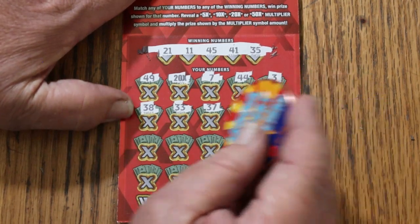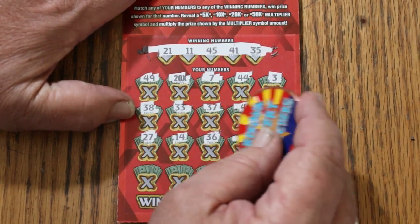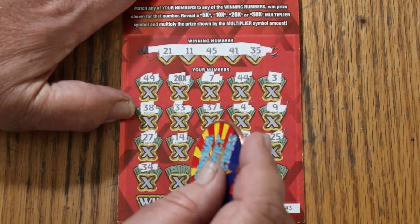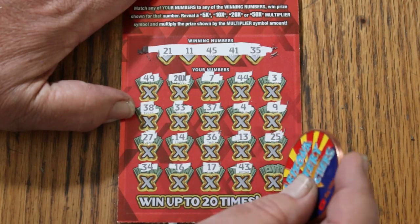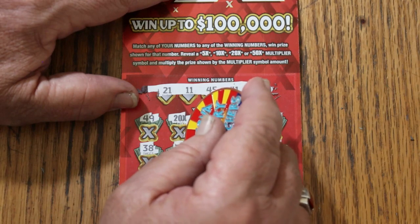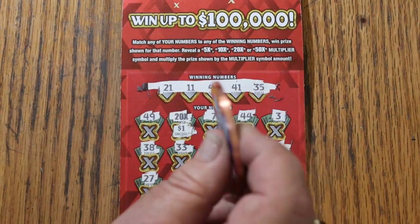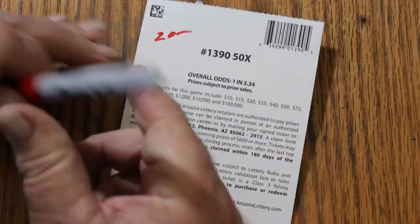37, 4, 9, 27, 14, 36, 13, 25, 34, 16, 17, 43, 26, just that. All right. We sneak up on this puppy. What is it? What is it? What is it? 20 bucks. Looking for a zero under that. Couldn't find it. Alrighty. But still, hey, not bad.